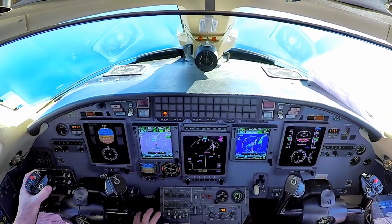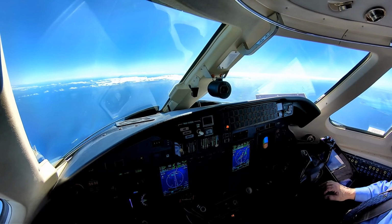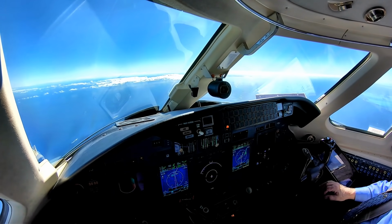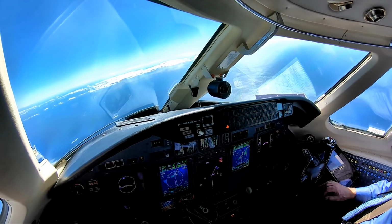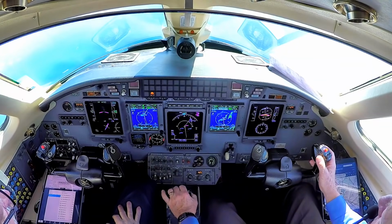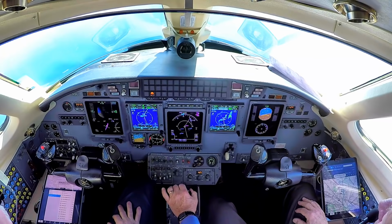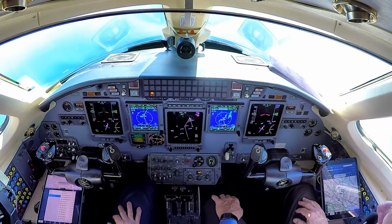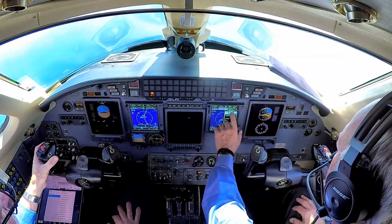Nassau Approach, Citation 9 Uniform, leveling 13,000. 9 Uniform, approach, say again. 9 Uniform is leveling 13,000 with the latest weather. 9 Uniform, roger, radar contact. Turn right direct to LAPSE, Lima Alpha Papa Sierra Echo. Expect the RNAV runway 14 approach.